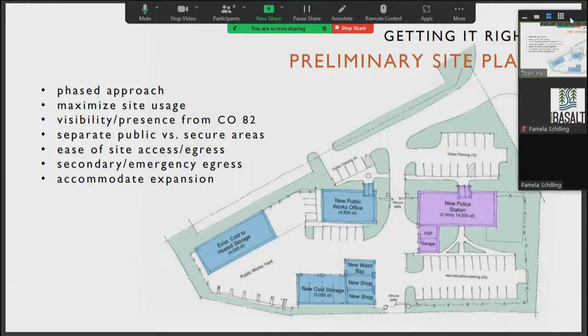Again, when we're looking at the site plan, we wanted to think about how we make sure it's phased. How do we approach this project so that we can build over time and build our way into this site? How do we maximize what is essentially a pretty small site for the types of things that you want to fit on here? Visibility from 82 is important, a public presence. They really needed a separation between the public and the private areas, making sure it had ease of egress and ingress. And they wanted to make sure that we could accommodate some type of expansion on this building.